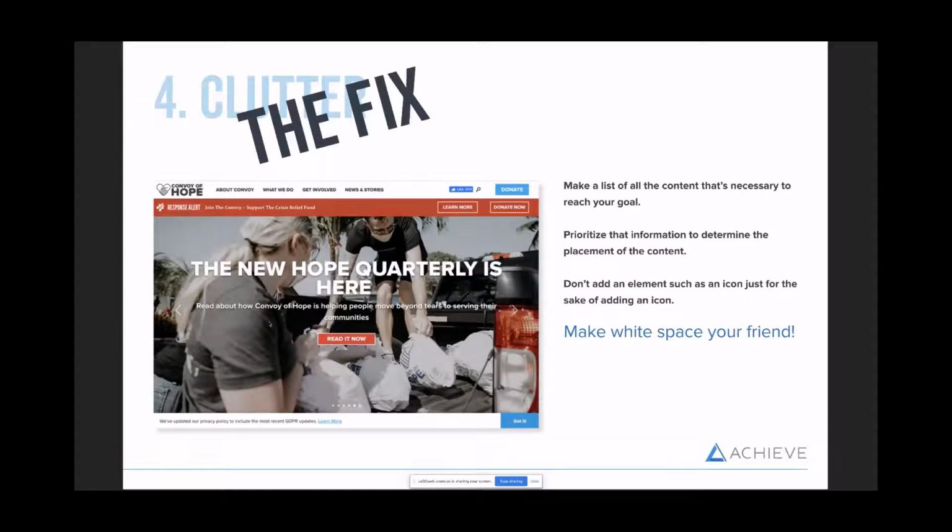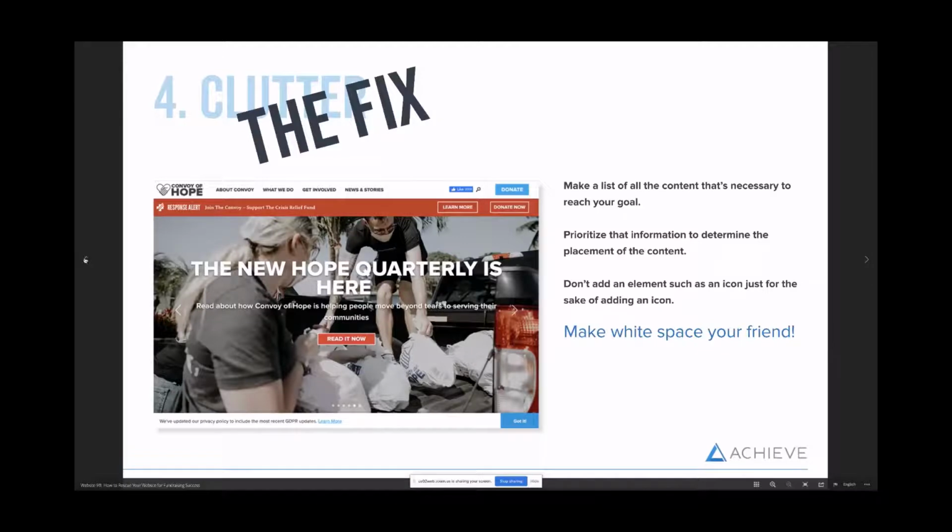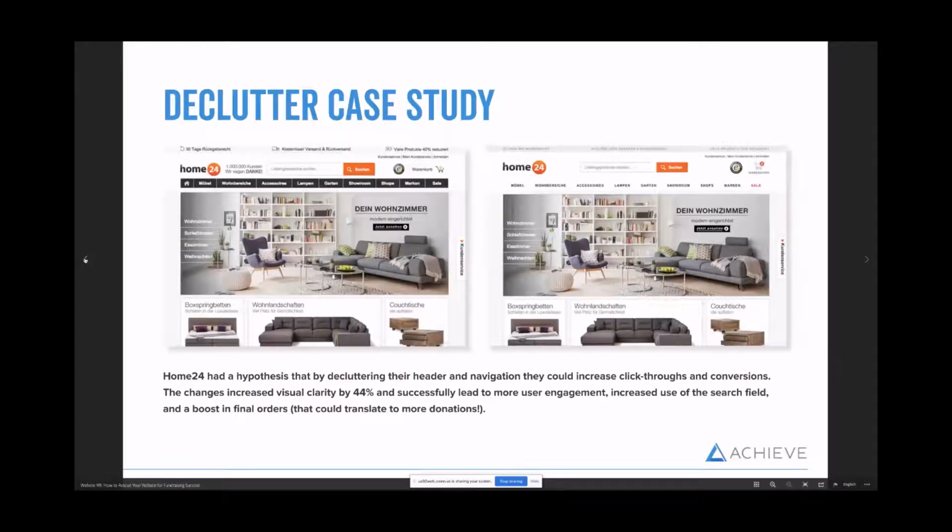So again, just take a look at your site, audit the content, pull out what you don't need, and try to prioritize. I want to show you one other example. I'm going to go back here for a second.